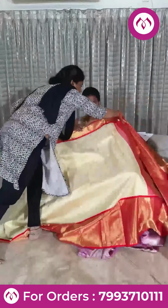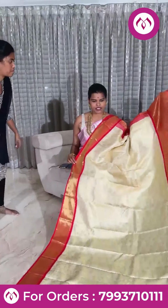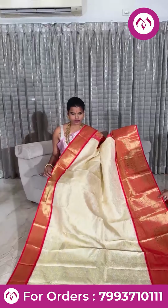Ma'am, I hope the lighting is better now. This is a cream color sari with a red color border, ma'am. Cream and red. Pallu in the blouse. Next.